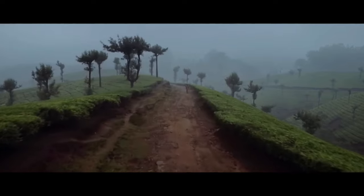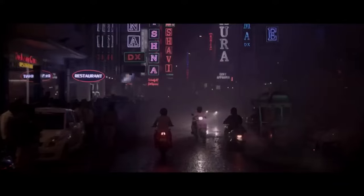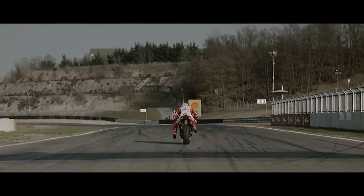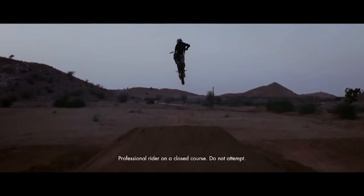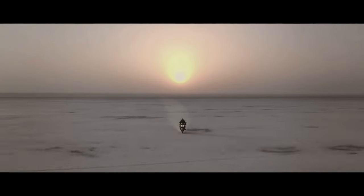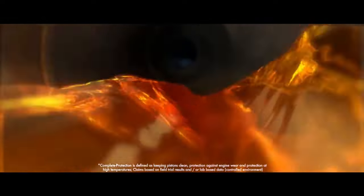The roads may challenge us in many forms, many shapes, but they are truly made for one thing only. Going forward. With complete protection from Shell Advance, take on all that lies ahead.